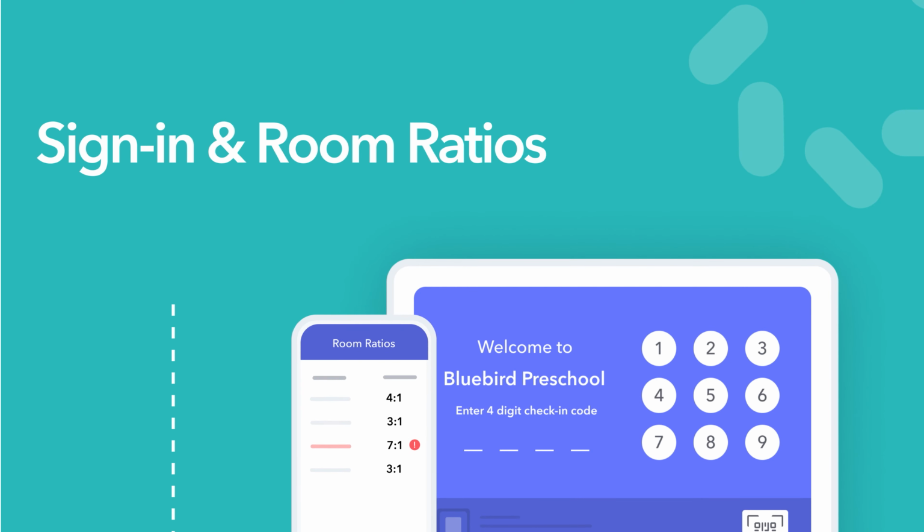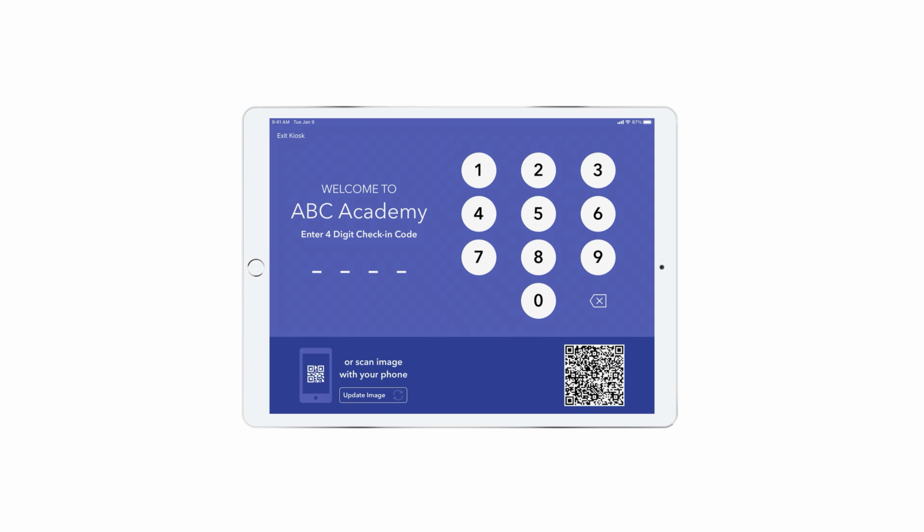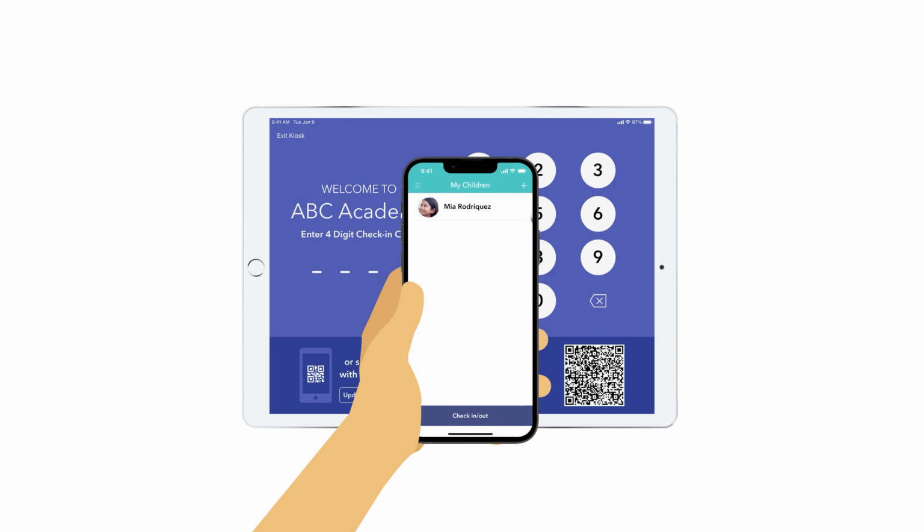Our check-in and out process is aligned with licensing standards in all 50 states, with the ability to print out a history if necessary. Not only students, but staff can check in and out as well, which allows for payroll reports that track their hours, including overtime. We have a few different options depending on your program's needs. First, our quick scan option allows for touchless check-in.